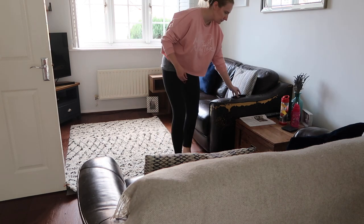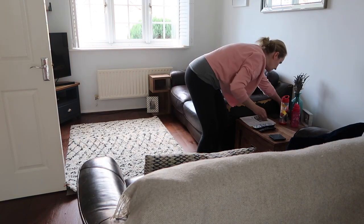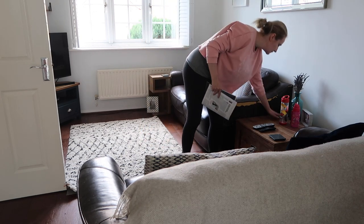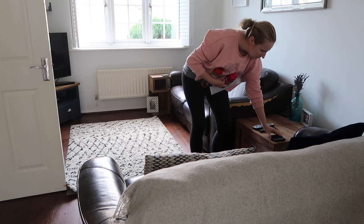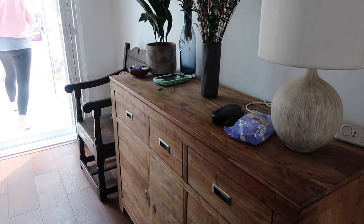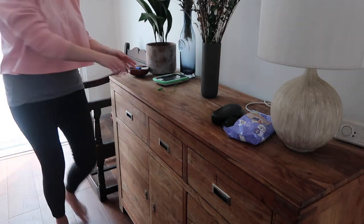We've ordered new sofas. They're coming in about 5 or 6 weeks. I'm so excited about it. It's going to make such a difference to this room. They're a much paler colour, and obviously when they arrive, I will share how it looks. So I'm now moving to tidying up this side.